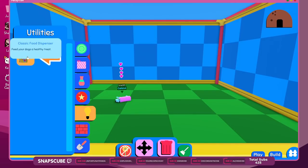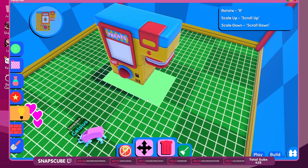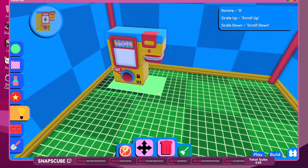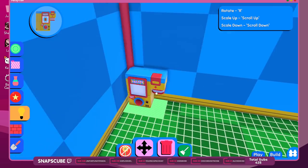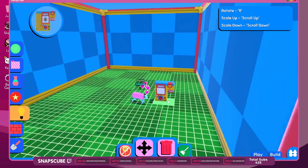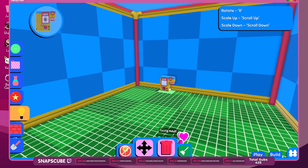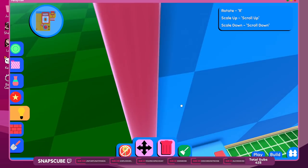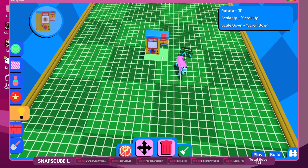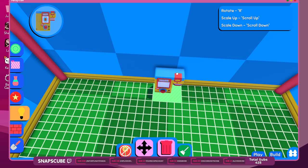So, food dispenser. Feed your dog a healthy treat. I can put it anywhere. That's nice. I can rotate it. R, scale up. Oh shit, I can make it big and small and big and small again. What are you saying, bud? Celsius. Alright. I'm gonna make it huge. No, I'm gonna make it really small. I'm gonna make the footprint kind of tiny. You know what? I'm gonna put it in the middle of the room. No, actually, it's a horrible idea. I'm gonna put it over here, right in the center.